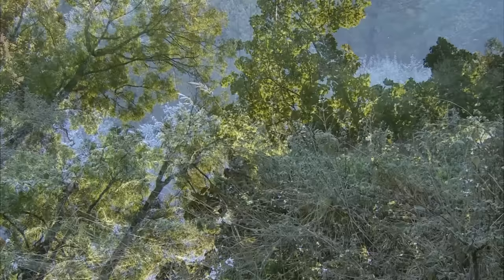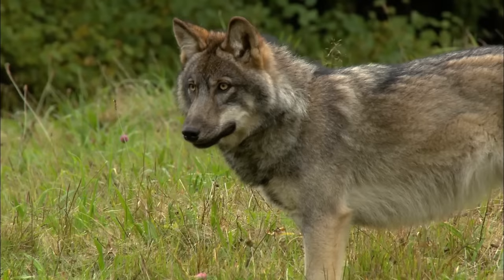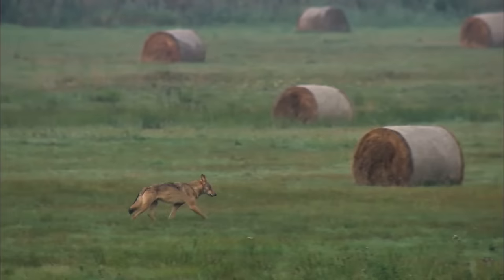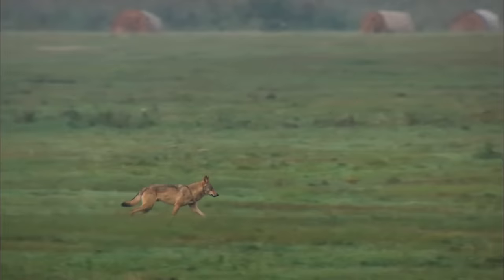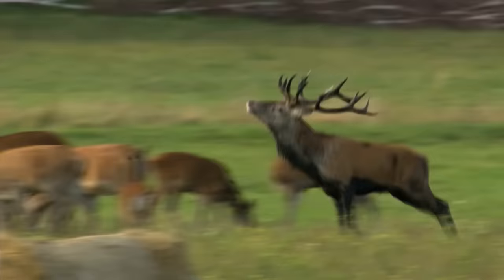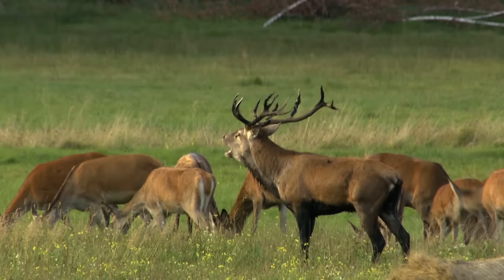Bog forests and marshy meadows are also the places where wolves can be found. A young male trots through its territory, keenly observing the surroundings. Once in a while, it stops to sniff and look around. A mown meadow with bales of hay is not the best place to hide.